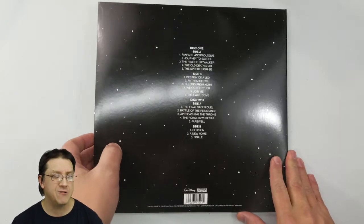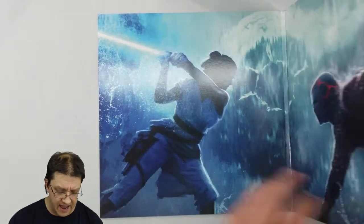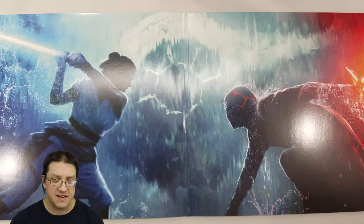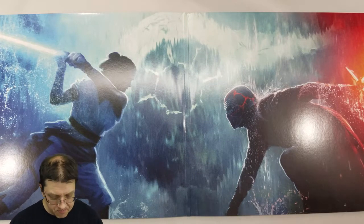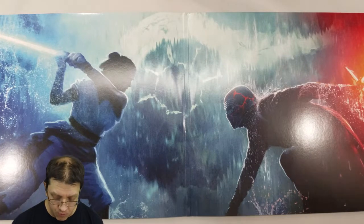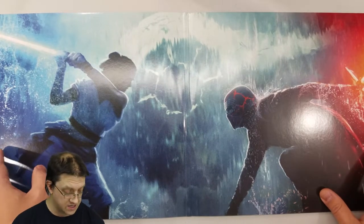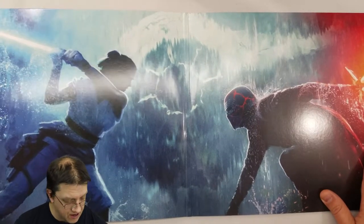Now, in The Last Jedi, there was this big, huge artistic scene of the battle. And check this one out. Okay, I'm digging this a hell of a lot better than the gatefold art that they had in Last Jedi, for sure. Rey against Kylo Ren, and wow, this looks awesome right here. Really stands out. A great moment in the movie, captured with some wonderful artwork. Such great detail, and this would make a great poster as well.